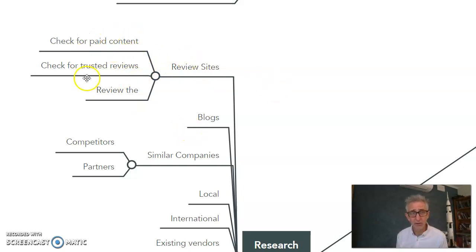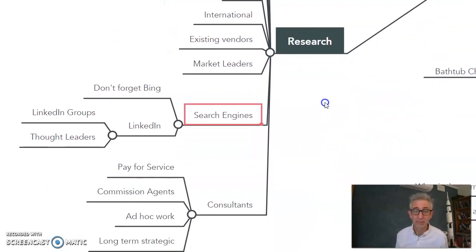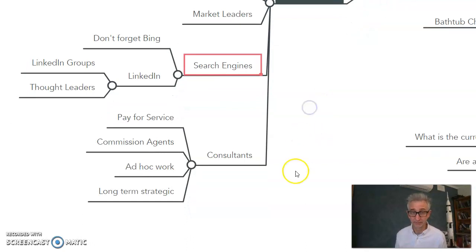So we can review trusted content, and the reviews may even have been done by people who now work for you. So looking at your own employees and your own staff and the people who work with you internally can be extremely valuable. Another place to look is consultants.